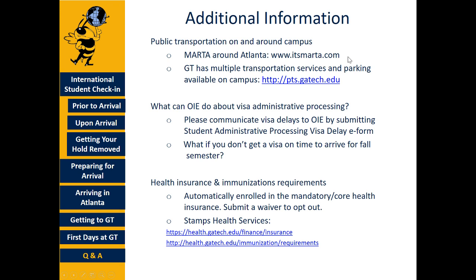Here is just some further additional information. We'd like to provide you guys with lots of information. Public transportation on and around campus. Again, we've already discussed MARTA, but that's the website again. Georgia Tech campus itself has multiple forms of transportation services. We do have a campus bus that has a couple of different routes. And then we also have the Georgia Tech trolley. The trolley is different from the bus. The trolley also follows a certain route. So I think Nora will also provide that information.